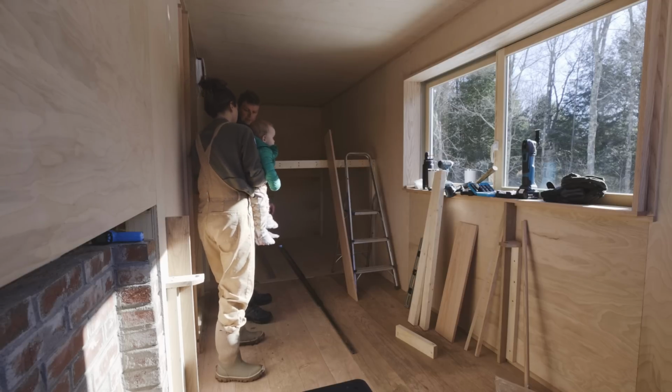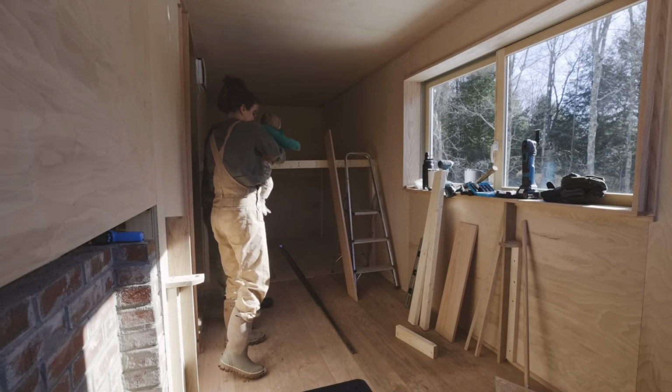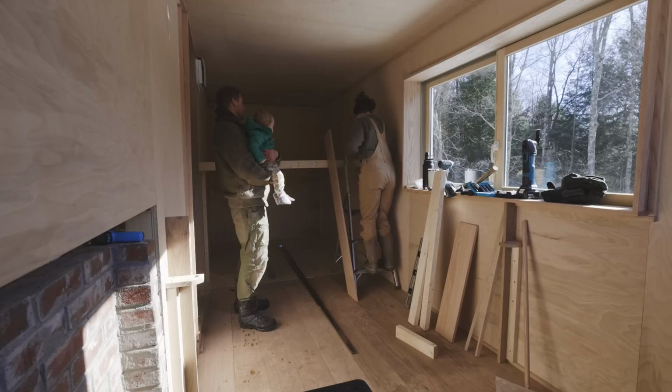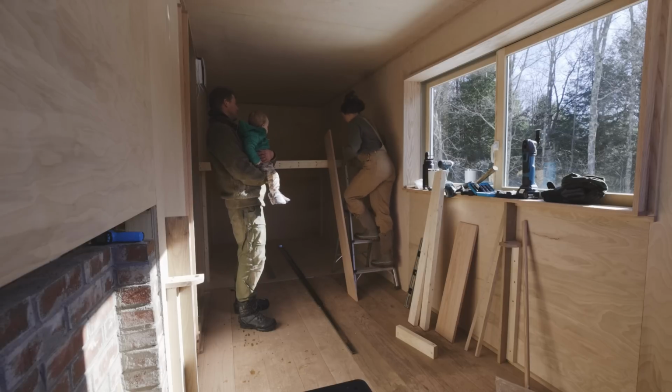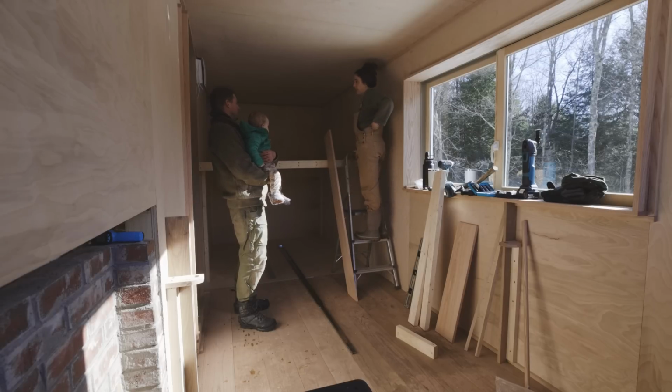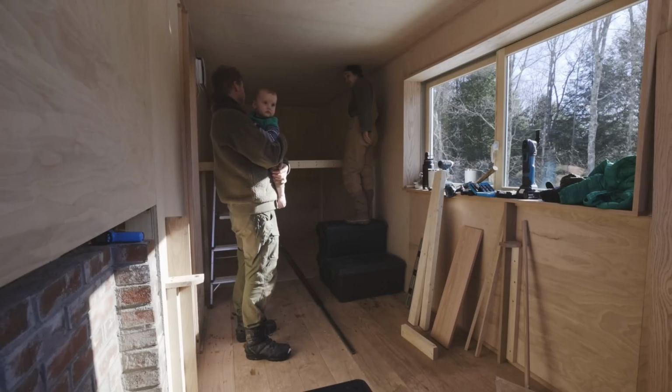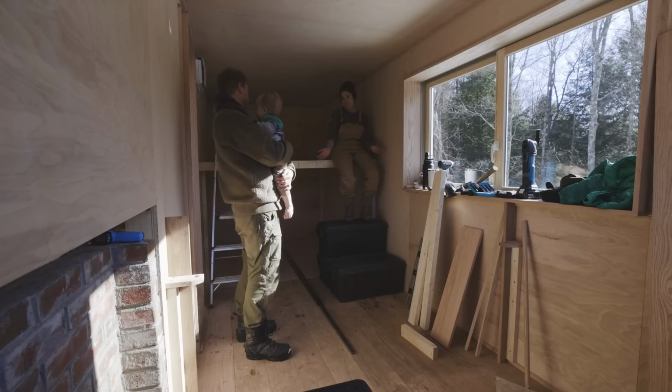Can you hold him? I just want to stand on that ladder. It's kind of annoying, right? Like, that's dope. That's a lot easier. Yeah, I like that. Because now you can sit, put your feet up, and you've got a chair. This room now has a chair.